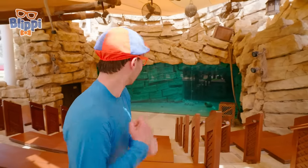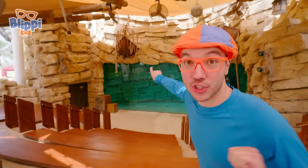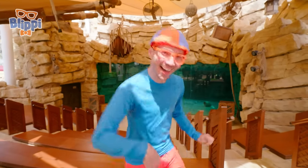Check it out! Ooh, it's a really big tank of water! And look, there's a shipwreck and some crates. Let's go take a closer look. Come on!